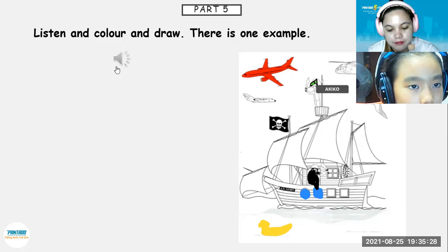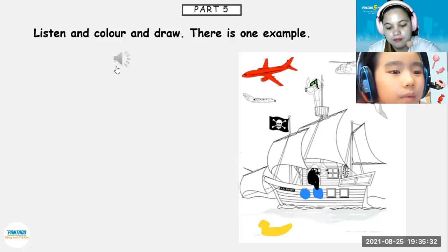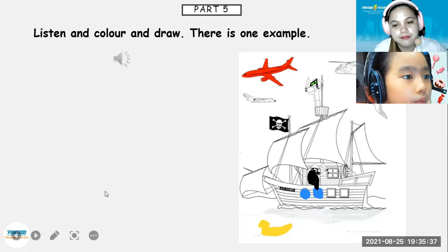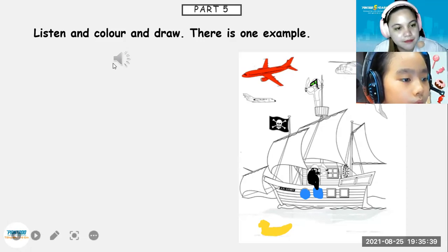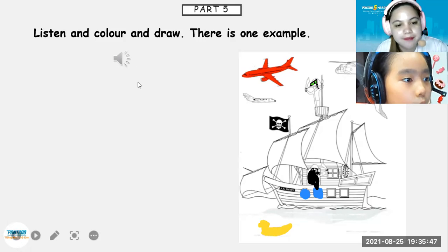Now listen to part 5 again. 1. Okay, now can you see the windows on the boat? Yes, there are 4 windows. Okay, are you finished? Yes. All right, let's see.